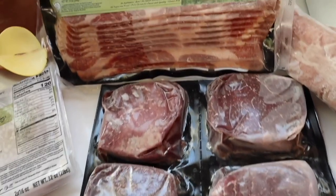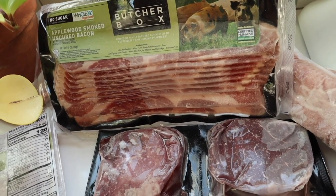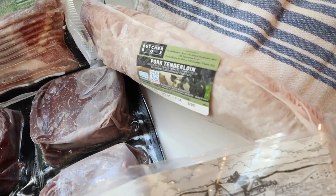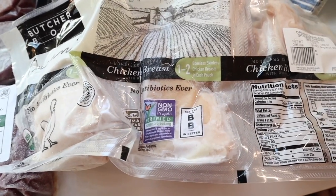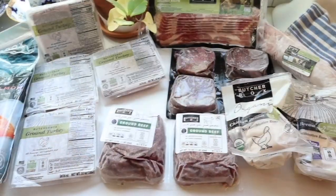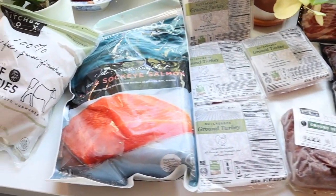I always choose the custom box because I like to select what I personally will need based on the recipes I know I'm going to cook. So here's what I chose for my box this month. I chose beef patties, Alaska sockeye salmon, ground turkey, ground beef, applewood smoked bacon, organic chicken breasts, top sirloin steaks that I used in the ramen recipe, and pork tenderloin.